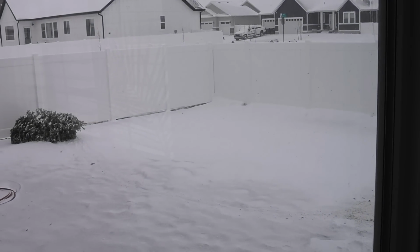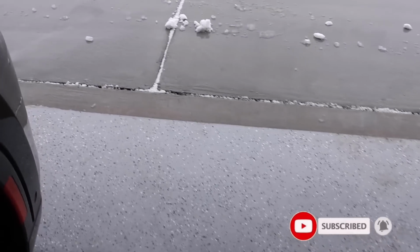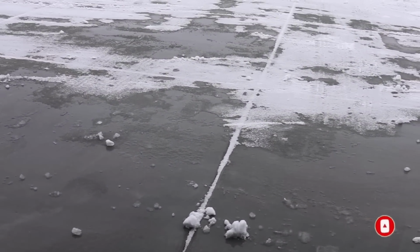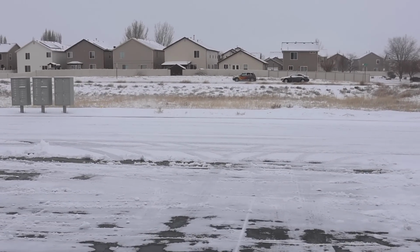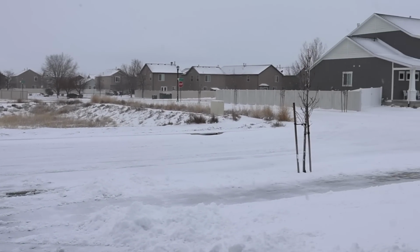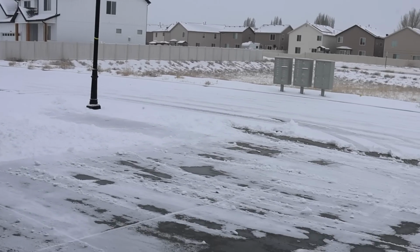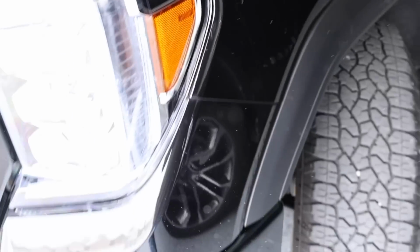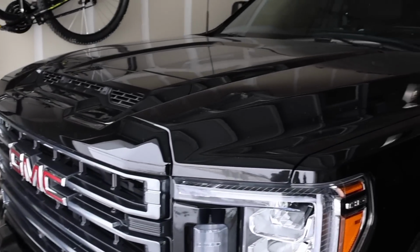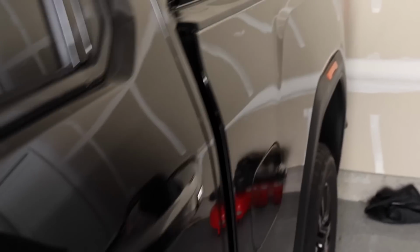By the way, we are getting hammered with some snow here in Utah. It is ridiculous. And I already shoveled, so hopefully, okay, it's not too bad actually. A lot of people say out here in Utah that they don't get a lot of snow, but I don't know if that's true or not, because since we lived here, we've gotten a ton of snow. By the way, I have not driven this truck in like 2 weeks. Feels good to keep a truck clean this long. People said it wasn't possible. Yes, it is.